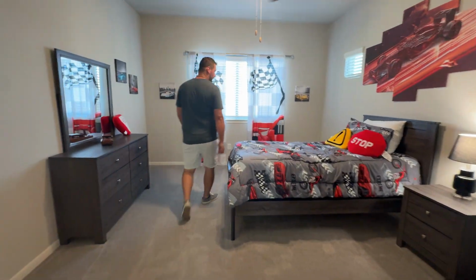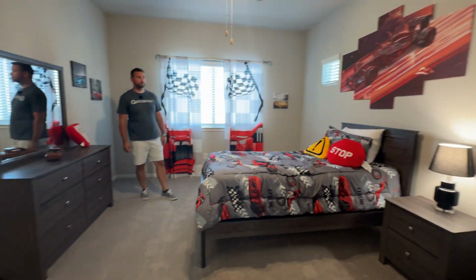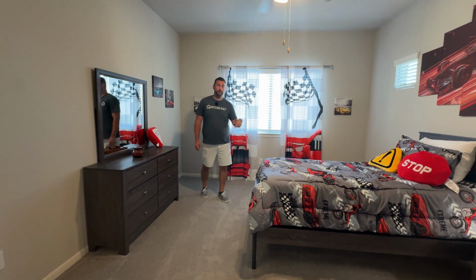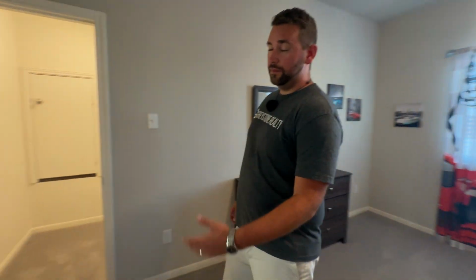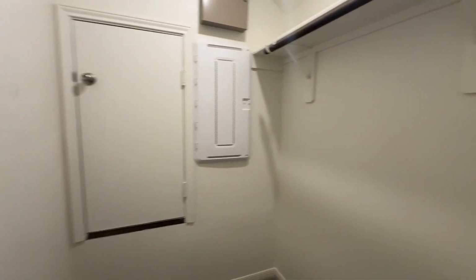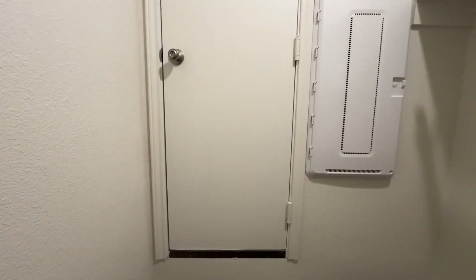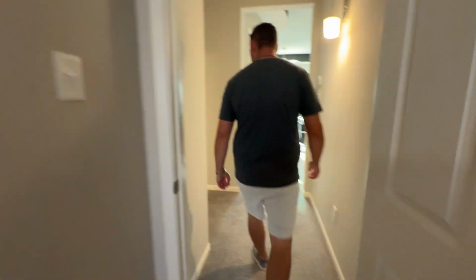Yeah. So if you had a teenager, they would want this bedroom because they get the whole upstairs to themselves. But let's be real, if you have more than one kid, that kid's coming up here to bug the teenage kid. Well, you know. But at least they get it to themselves. Yeah. And they have a nice little closet and attic access. Very nice. And then the bathroom over here.